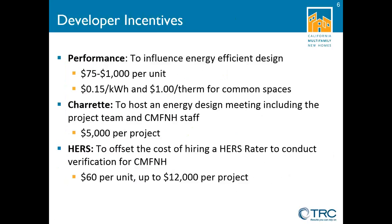Okay, so incentives. We think of our incentives in two categories. Developers receive incentives, and energy consultants also receive incentives. We'll talk about energy consultants on the next slide.